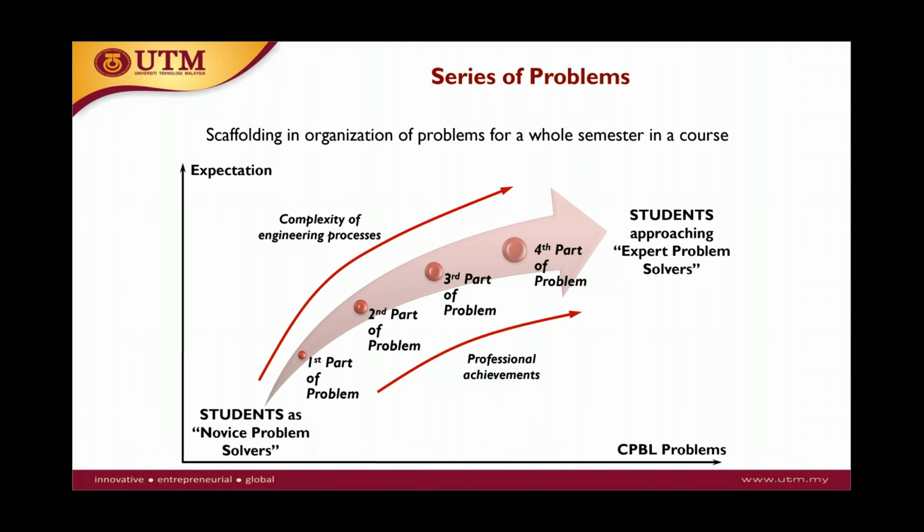Okay, so now, the thing is, when you want to do problem-based learning, it's not that you have to have a problem for the whole semester. It can be small problems. Like I've done small problems over 1 week for a 3 credit hour course. That means I have 3 hours in a week. So I've done it over 1 week. I've also done it over a maximum of 3 to 4 weeks for a problem. So it depends on how big the problem is.